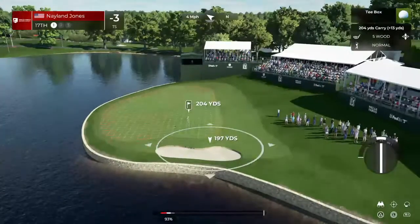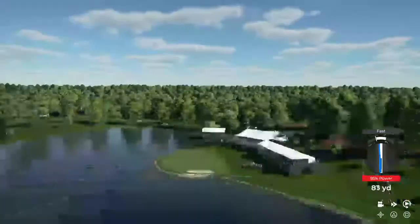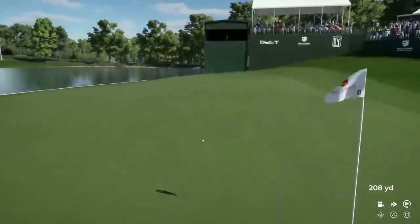I sat there for 4 days this year, and it's like 90% of the field is in that little bailout area. Everybody's in the bailout area. It's like, if I get up and down, I make par. If I don't, that's a bogey. That's all you do. That's all this hole is. This looks to be heading to the green.